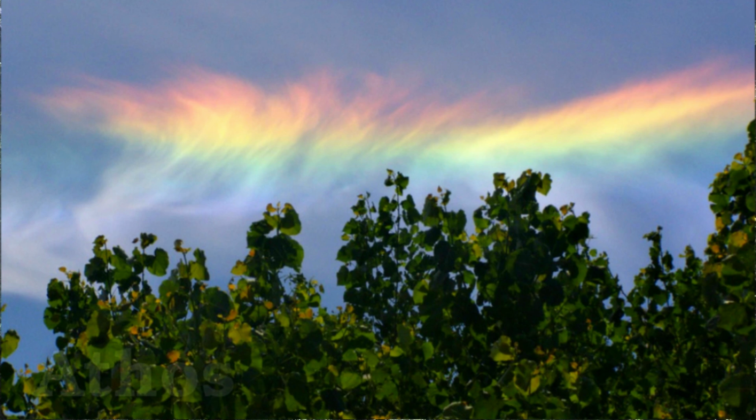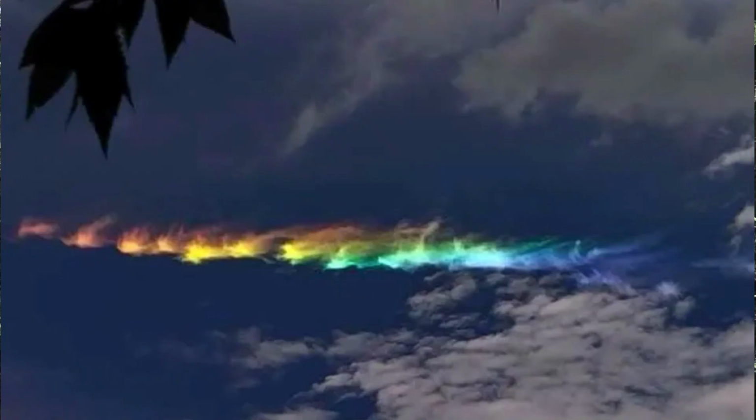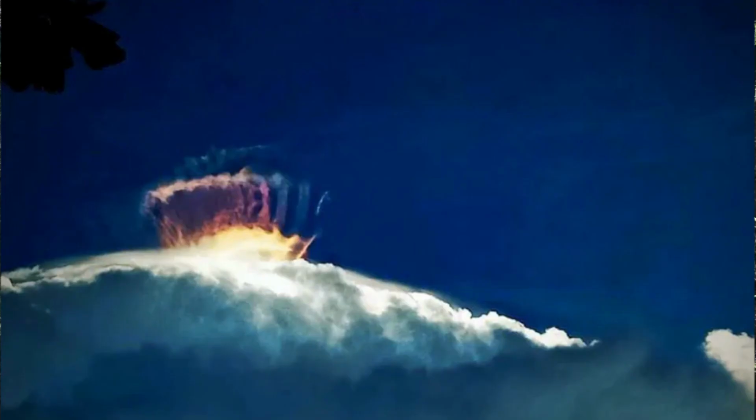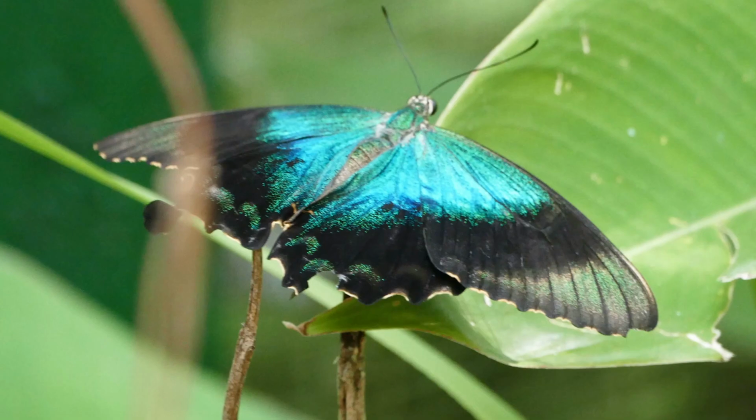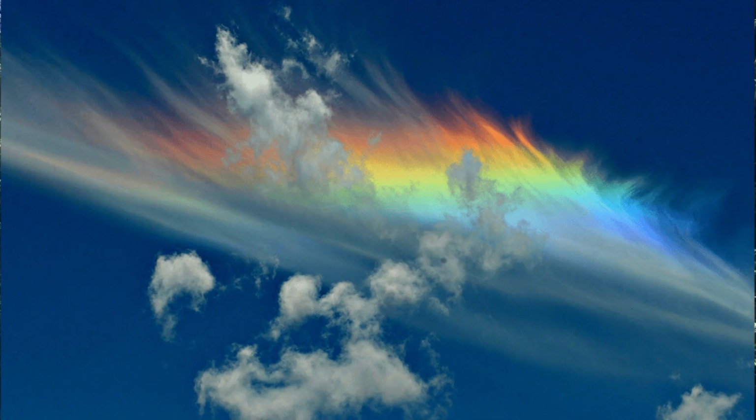The colour bands in a fire rainbow always run horizontal, with red at the top and violet at the bottom. So if you think of red, orange, yellow, green, blue, indigo and violet, you would have the red at the very top and the violet at the bottom. Iridescence doesn't show it like that, like a rainbow always has that spectrum. Iridescence is just random colouring. It's a very beautiful phenomenon, and I think that fire rainbows particularly occur in the United States. You seem to have the majority of them.